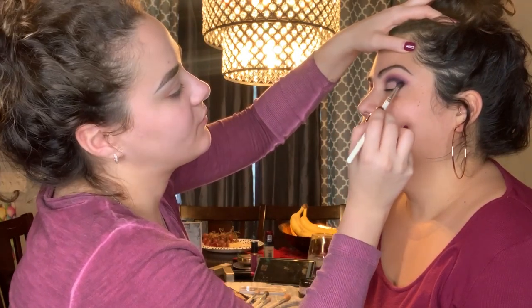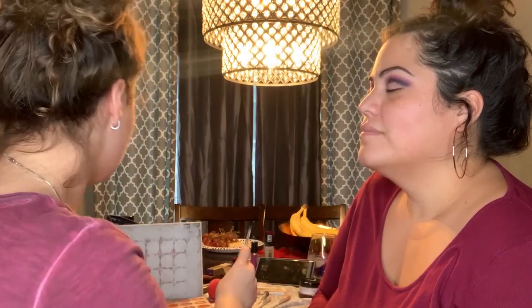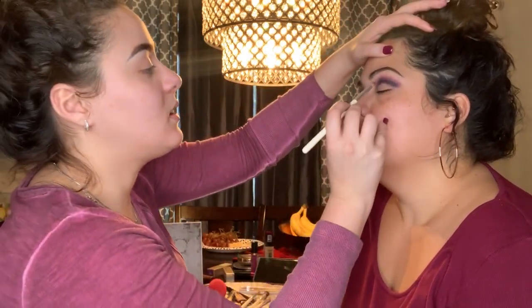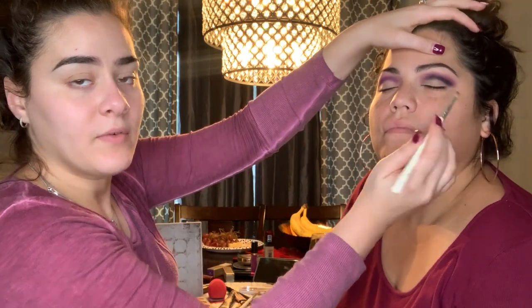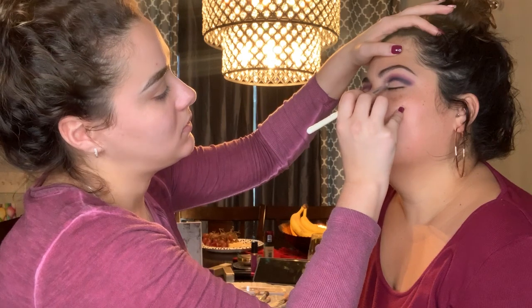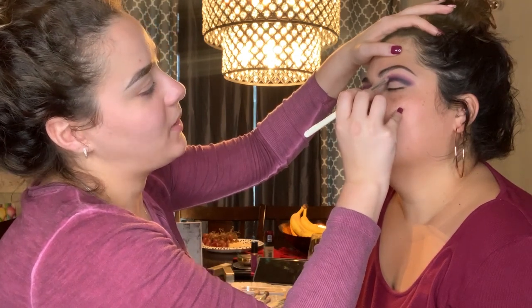I'm gonna save that front piece with a... Actually, I'm gonna do that now. Okay, I'm gonna take this small pencil brush. This is the JH39. And I'm gonna take the black again, and I'm gonna go in tighter to the inner part of her eye with this. That way it doesn't go too high up. Tips and tricks, people.